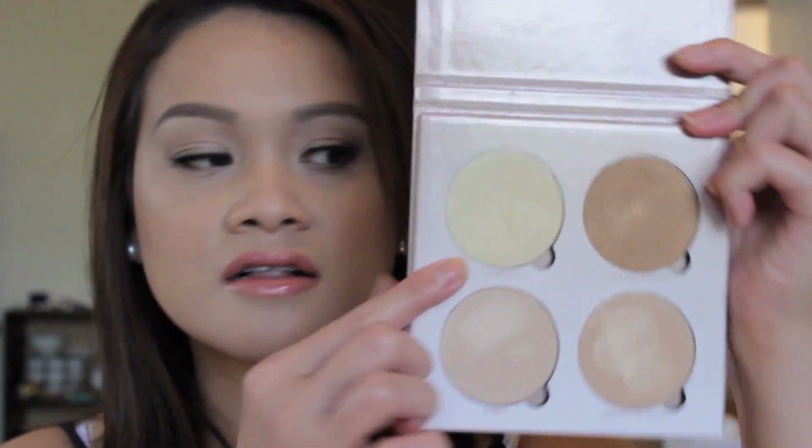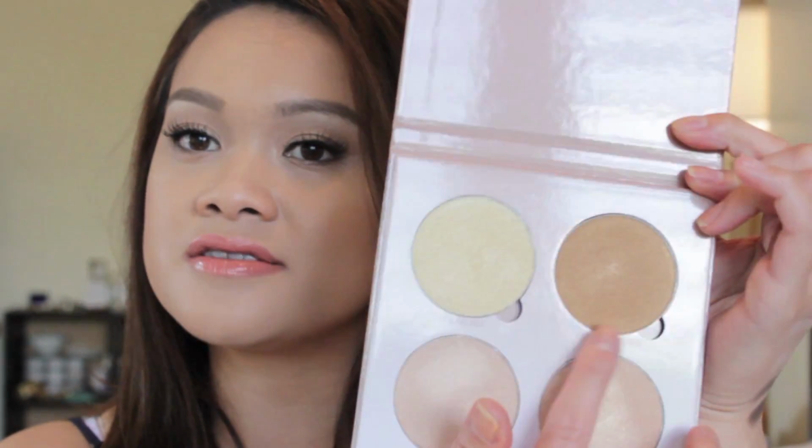I've also been enjoying the Anastasia Glow Kit, and I wouldn't say it was a favorite for the whole month. First of all, I didn't have it the whole month. I bought it like mid-month, but it's what I have on. If you guys can see my cheeks. So today I was using Sunburst, which is this one right here, the pale yellow and golden bronze, just to re-emphasize my cheeks. So I don't know if you guys can see that, but this is the Glow Kit.